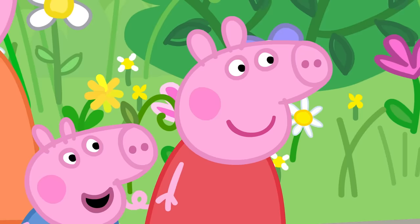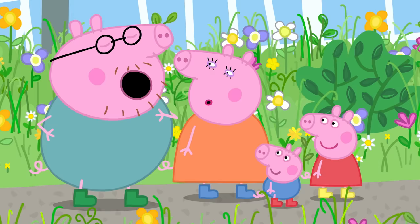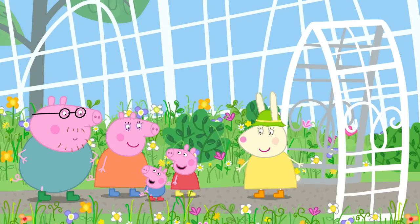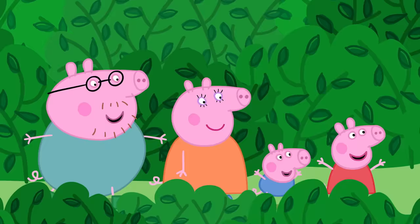Peppa and George like the sound of the very tricky maze. I'm a bit of an expert at mazes. I almost never get lost. Good luck! Let's go! Hooray! Peppa and her family are making their way through the maze. It is very windy.